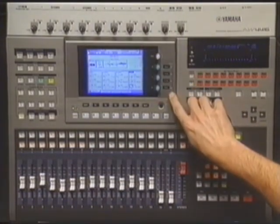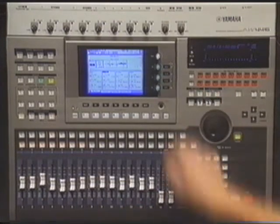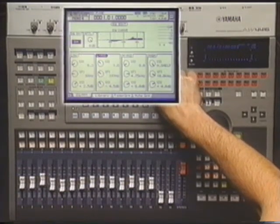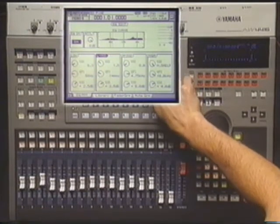Second, these dedicated controls do the same thing. Just press a button to select a band and adjust the parameter you want using the knob. The changes show up in the top corner of the display. You'll find these will show up in most function screens on the AW4416.